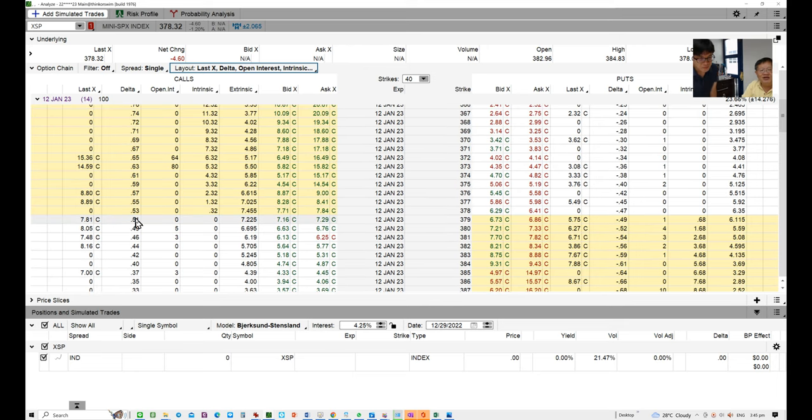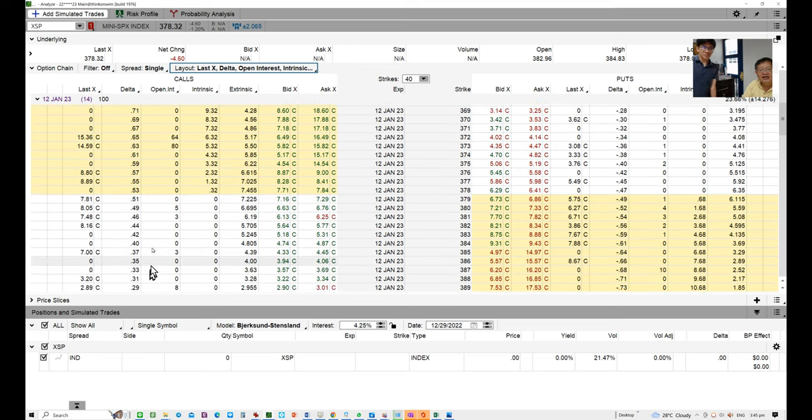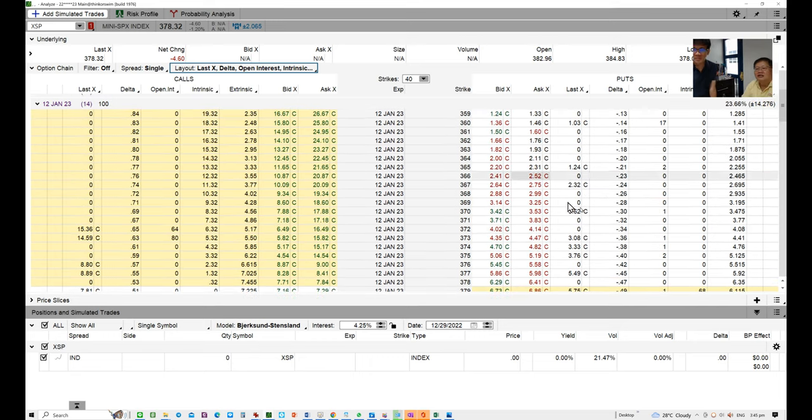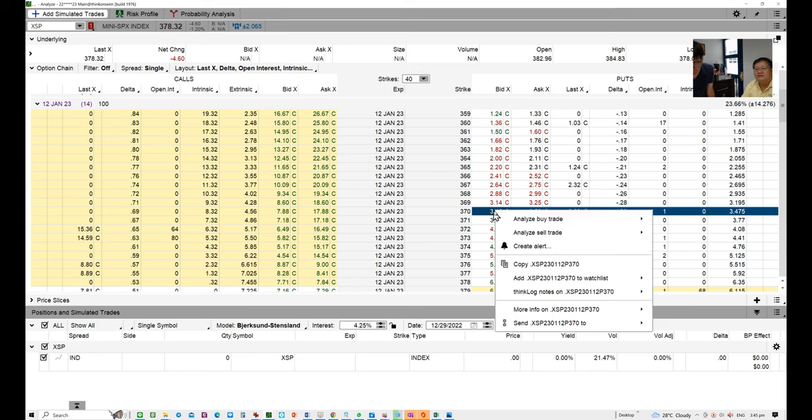Same thing from here, from there, 51, then 49 as well. Suddenly it's 37 here, 35 there. Something is not right. It can be a glitch, can be anything. So most of the time, people sell puts. For learning purposes, we are going to sell the $30 put. Right click here.